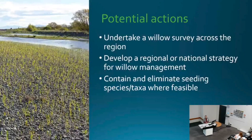A willow survey would be helpful if the funding and resource could be found for that. And a regional or national strategy would probably be quite good too, because it's a big problem, so a strategic approach would be beneficial. Also, if it's possible, contain or eliminate seeding species or taxa wherever feasible. Obviously, a stitch in time saves nine. One year's weeding saves seven. No, I've forgotten the saying. Somebody help me out. One year's weeding, seven years seeding.